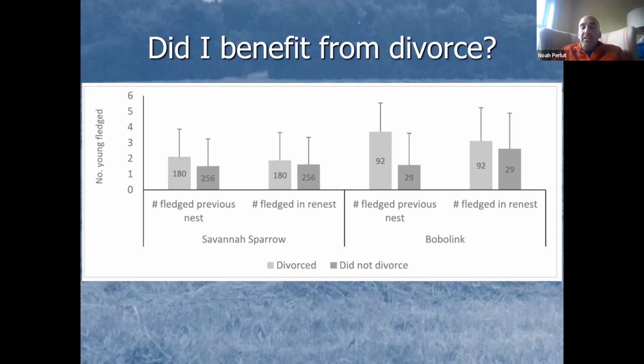And what you're interested in to see is how the number changes over time. So the number of fledged in the first nest, how does that compare to the number of fledged in the renest? And for savanna sparrows, the number doesn't change whether they divorce or not divorce. It's exactly the same. And so as far as producing babies, divorce has no consequence and no benefit to savanna sparrows. For bobolinks, the story is actually quite different.